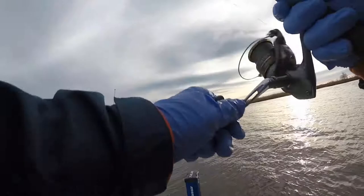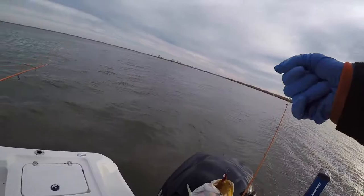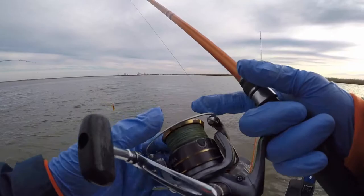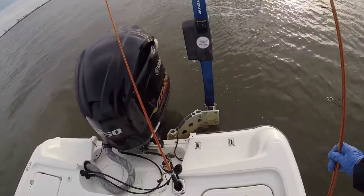Y'all haven't had any action like that, have you? I think it was a good idea to keep drifting this time. You can't even see the fish on the screen now, and we're in 12 feet of water. You just never know. That's why you just keep going. The line on the reel freezes up instantly. Did you notice that? Oh, there he is, boys!